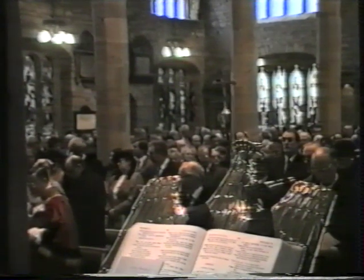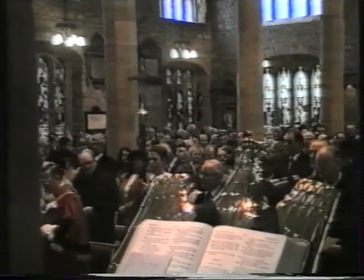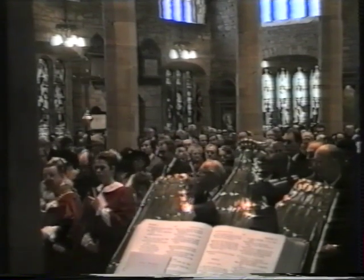God's mercy and grace remain with us ever. Amen. Thank you very much for that. At last, 1,471 days after it had been closed, St Peter's Church was reopened.